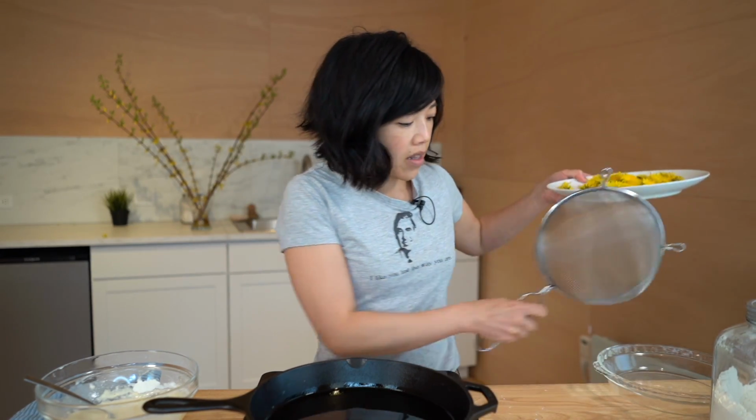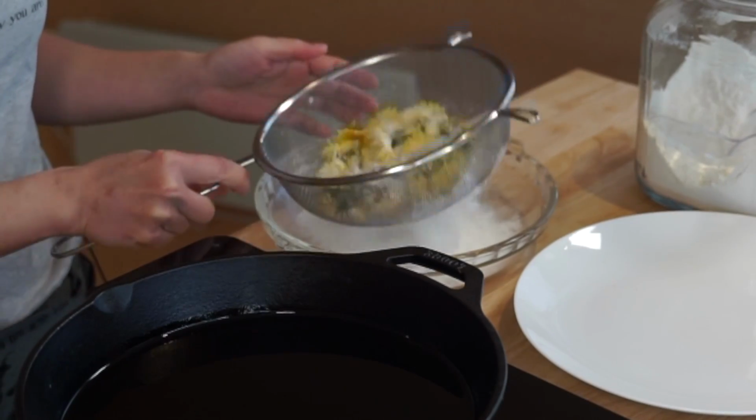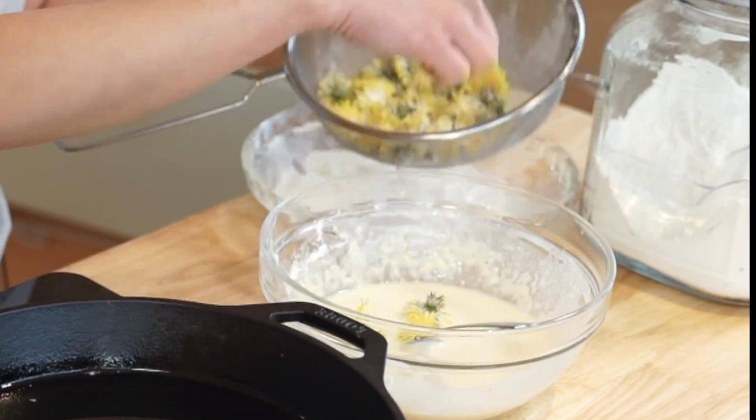I'm gonna grab myself a little sieve here and take the dandelion blossoms. Grab a little flour, and we'll sprinkle that over the blossoms and just coat them with some flour. And this will help the batter stick to them. So now what we're gonna do is take our dandelions, just drop them into the batter.